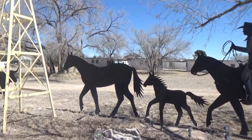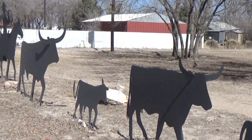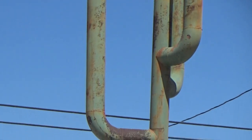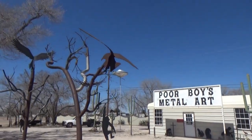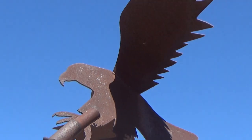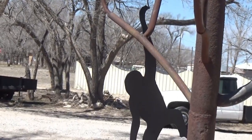There's one interesting thing I wanted to show you in Tatum, and it is an art store called Poor Boys Metal Art. We've got some really tall cactuses, cacti here, and I guess you might call this a monkey tree. See the monkey hanging on there? And some kind of maybe an eagle on top. And another one here. There's your eagle. And there's your monkey.